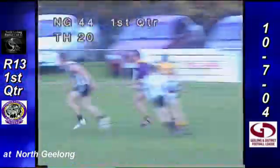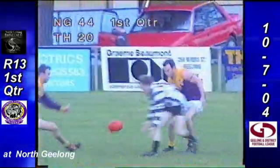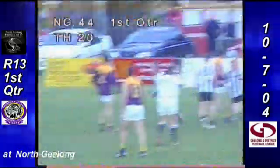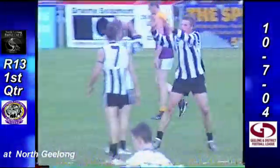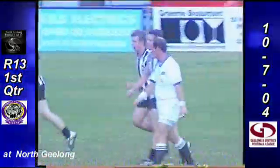Ball to full forward, almost clean bowled again, Zitko, but off his feet it comes to Scown. Handball forward, Kennedy just on the ground. Lovely handball to McDonald into an open goal. And I think he might have kicked his second for the quarter. He has. Ryan McDonald, 2 goals and a very good start for the North Geelong side in this first quarter.